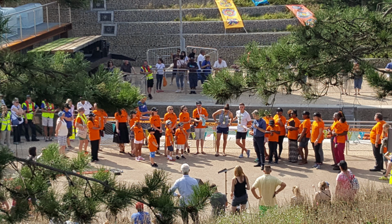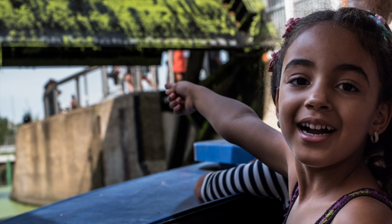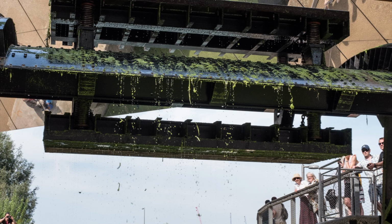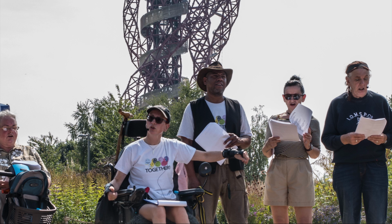So thank you again for joining us everyone today. And I'll ask Kim and Jess to cut the ribbon behind them to officially open the lock. Well done! Carpenters Road Lock open. Thank you very much. And we'll all hang on behind.